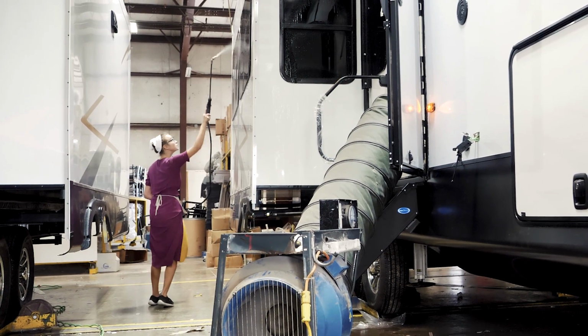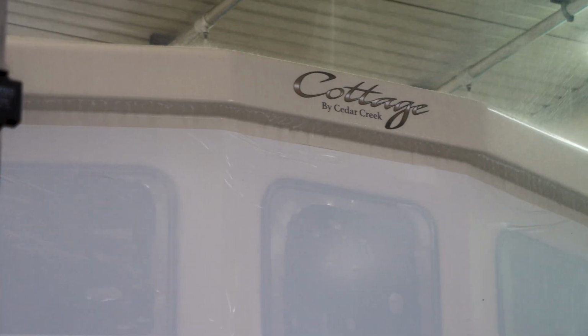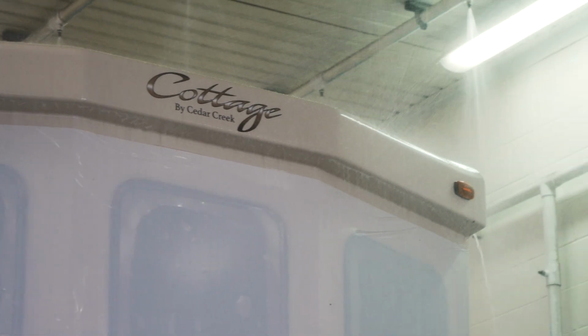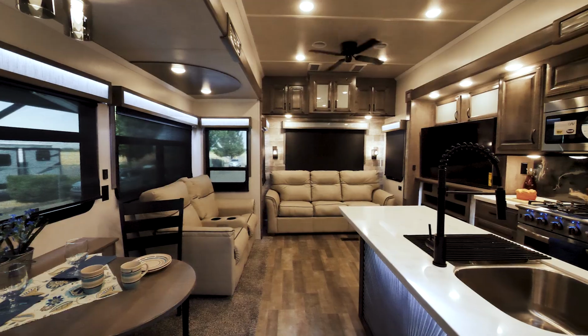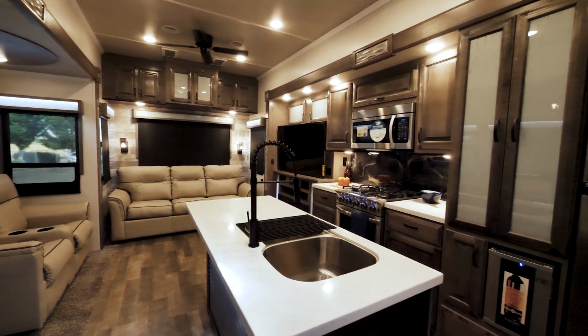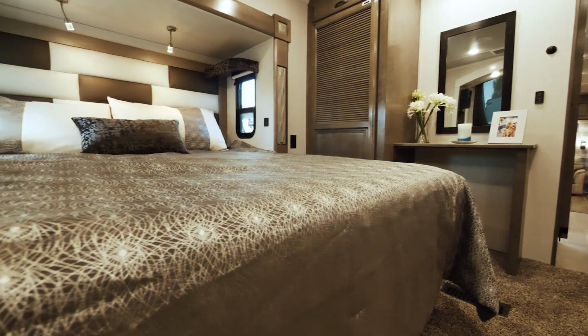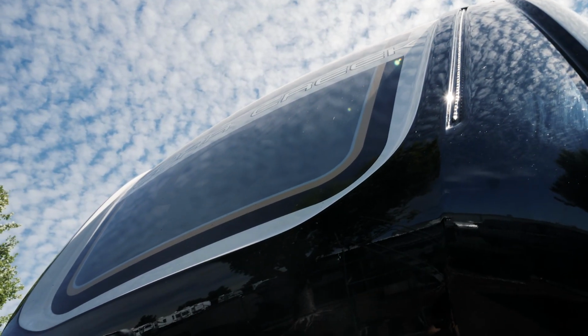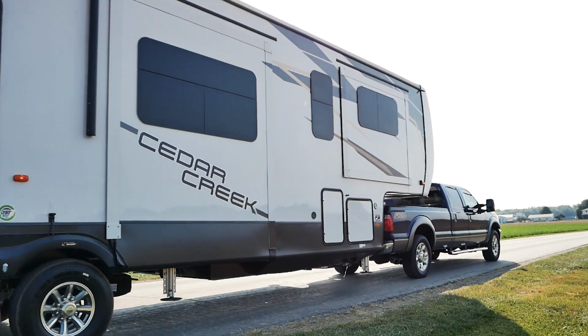Once they are finished, Cedar Creek units are also put through Forest River's pre-delivery inspection facility on a weekly basis. This state-of-the-art facility gives immediate feedback to our production team to ensure that every Cedar Creek they build is of the highest quality. Now you can see why Cedar Creek is the smart choice for the experienced RVer. We have taken every step to ensure that you not only have an RV that will last a very long time, but one that will provide you all of the comfort and convenience of home you expect on the road.